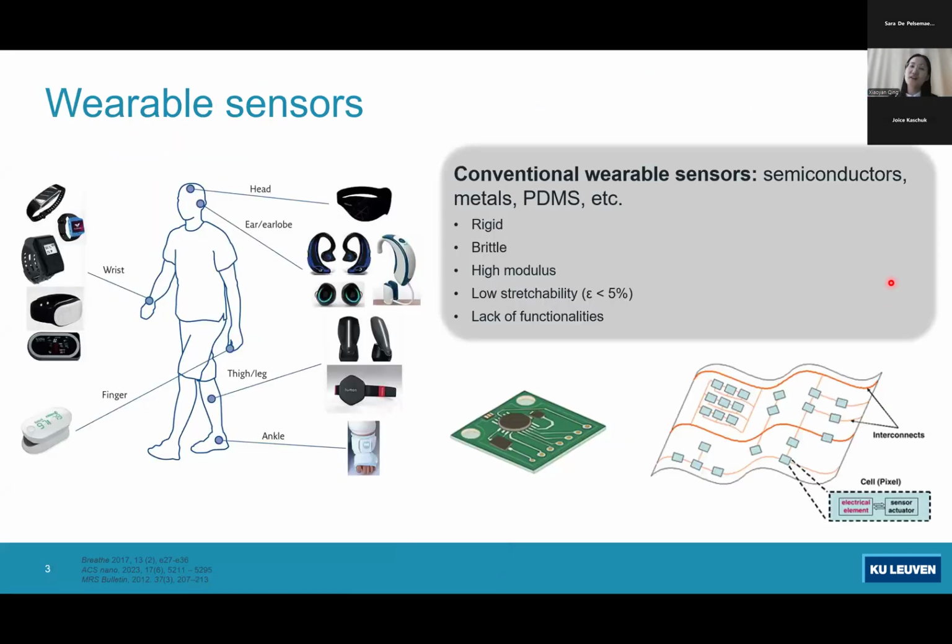So let's move on to the background of wearable sensors. Conventionally, wearable sensors are mainly based on semiconductors and metals. As we all know, these kinds of materials are rigid, brittle, and with high modulus. So this means these materials are not compatible with our body and may lose small deformations and tiny information from the human body. Afterwards, researchers used PDMS as a flexible material, but its stretchability is quite small, normally less than 5%, and PDMS also lacks functionalities. So we think about some new materials to tackle these limitations.